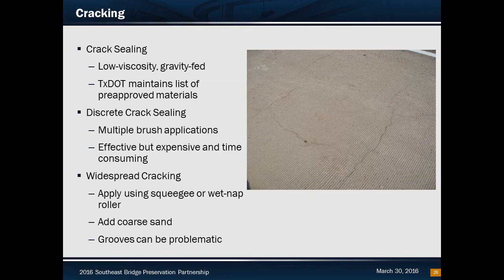So that's kind of the direction we've gone, as opposed to trying to build up that pressure head, just taking a brush and going over several times right over the crack, and that seems to work very, very well. Unfortunately, again, like I said, very time-consuming and very expensive to take that approach.